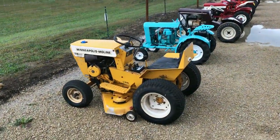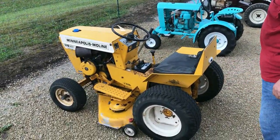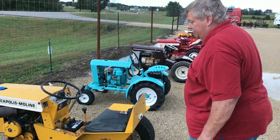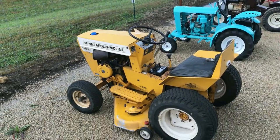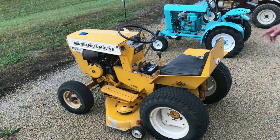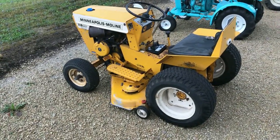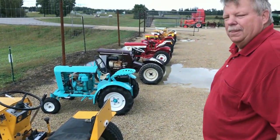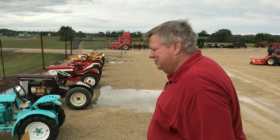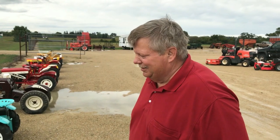This is the last 110. This is hydrostatic. Runs good. Unrestored. This is just exactly how I bought it. Okay. Actually, this one, I apologize. Yeah, this one does have a mower deck. I have mowed with this one, I guess. I forgot about it. Okay. Yeah, so now, when you were mowing with this Minneapolis Moline 110, did people stop and talk to you? They probably did one or two times, wondering what it is. I bet you turned some heads with that.